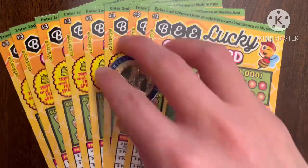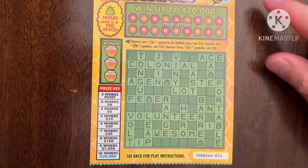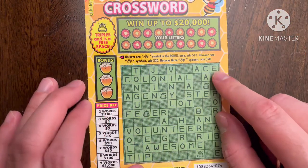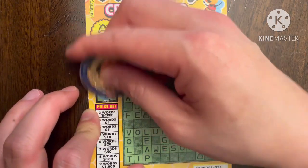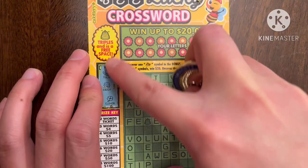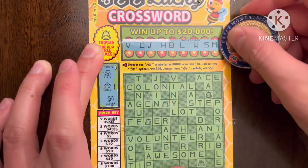Right now, let's see how we can do on these Be Lucky crosswords since it's my first time playing. Hopefully some big wins because I am a money magnet. So we'll start with ticket number 74. In the bonus space, if you find any Bs, you can win more money. So let's try to find some Bs. No. Tulip, daisy, and a clover. If you get a word with the honeycomb, or is that a beehive, then you can triple your prize, which is kind of cool.